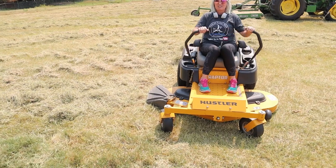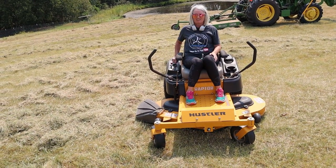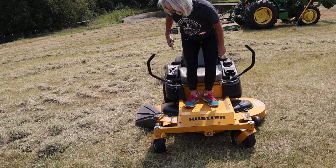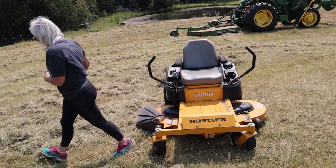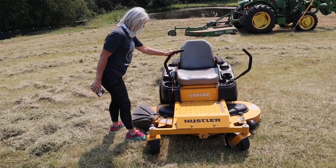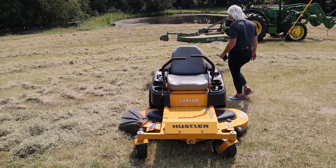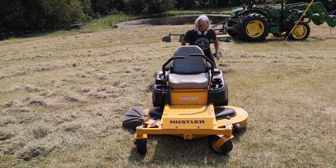So bring the deck up, mowing deck. That shouldn't matter. Okay. Get off. Step off. Now, pull the hands in, the handles, push them in. Now get behind it and pull it back just about 2 or 3 inches. All right, now get on it.